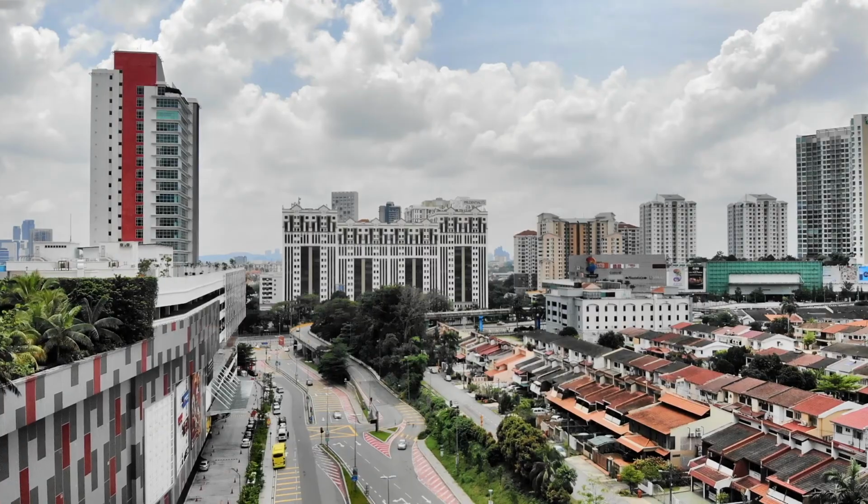But if you're a local shop, you're an SME, you're a consultancy firm, or you're a startup, you might want to consider investing in this place. So without further ado, let's check it out.